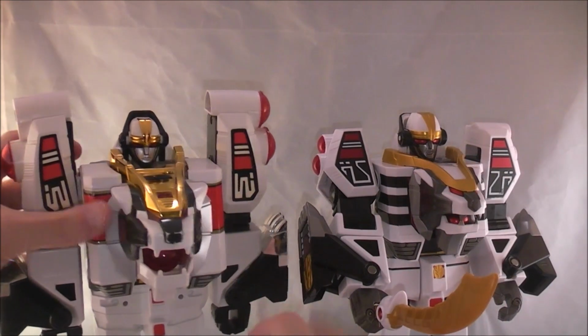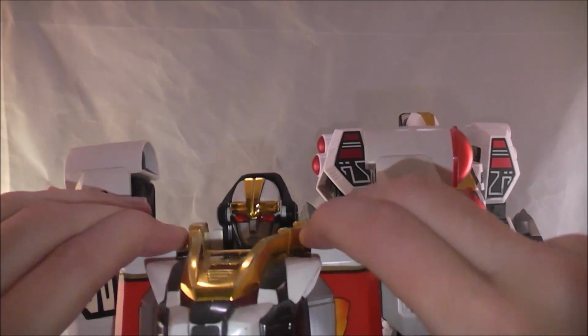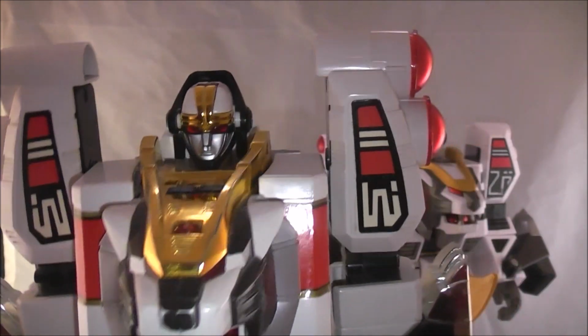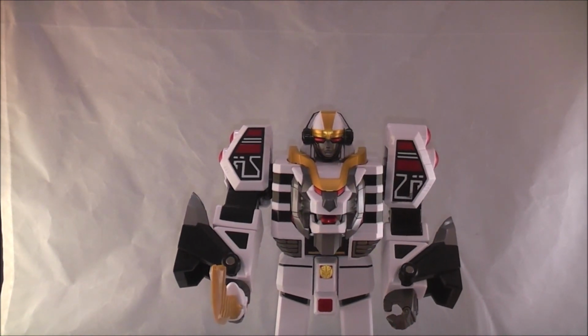And this one has the, let me pull them out because I'm not going to show a comparison of the combined mode since you can't really do that, but this one you can see has the little Mighty Morphin bolt stickers that they would put on there on all the early Megazords. Even though they were pretty much the same as the Japanese ones, they would add that little bit of extra.